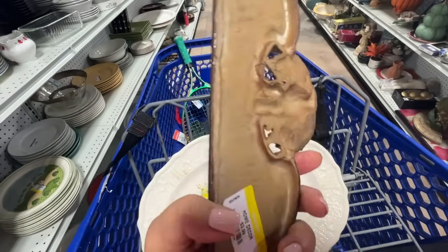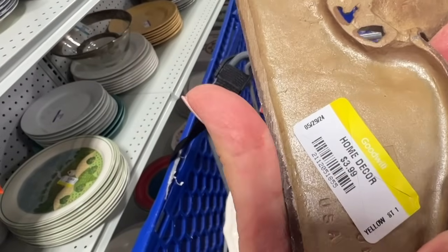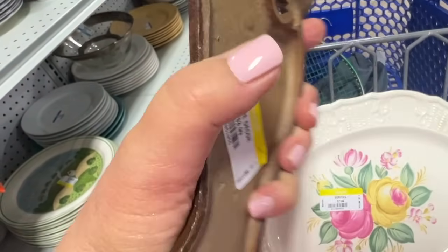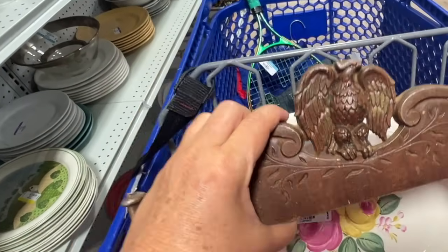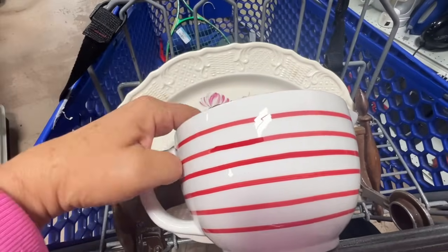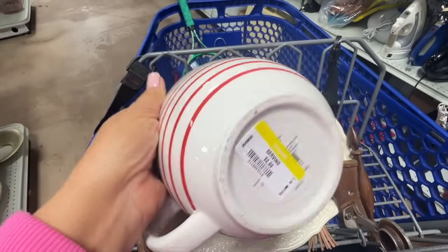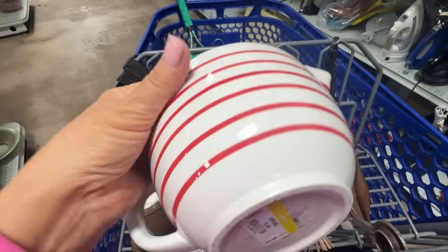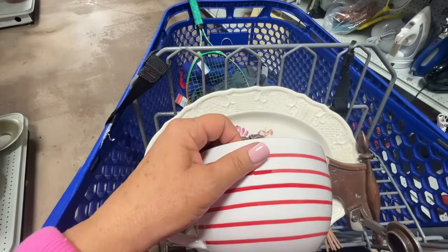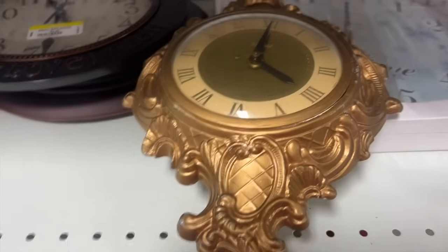This is a paper towel holder, and I was trying to figure out how I could incorporate this in my home, and I almost brought it home with me because I thought I could probably unscrew those little handles that are sticking out, and maybe I could have propped it up some way. But I decided to leave it behind. And then I found this really pretty little mixing bowl. Isn't that so pretty? I'm always drawn to the dishes, but I thought that was pretty too.